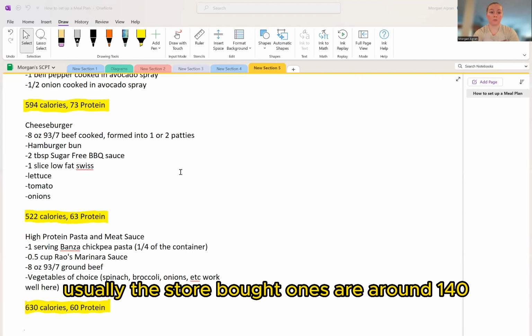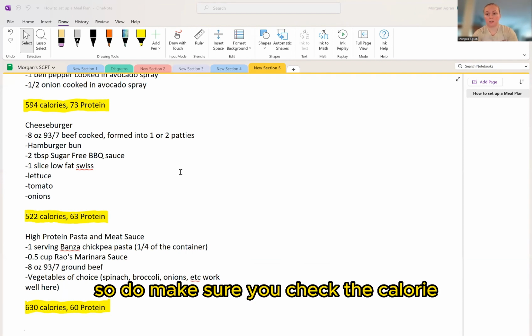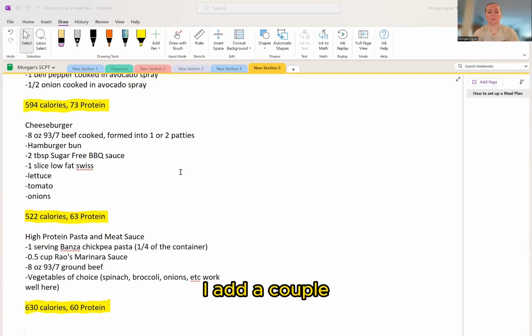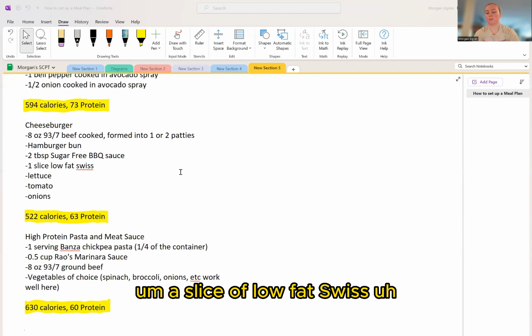Usually the store-bought ones are around 140, 145 calories. So do make sure you check the calorie label before you buy it, but usually those are actually not very high in calories. I add a couple tablespoons of sugar-free barbecue sauce. That's usually going to be maybe 10 calories. A slice of low-fat Swiss.